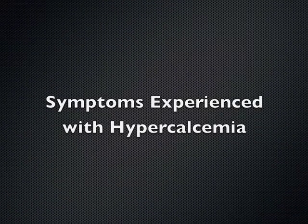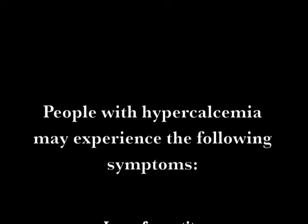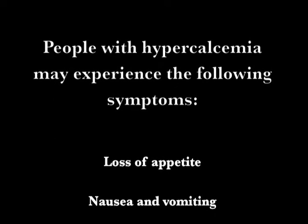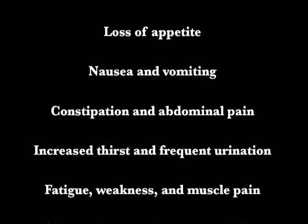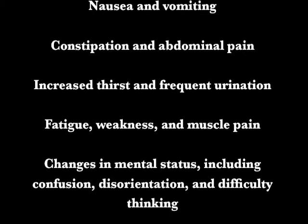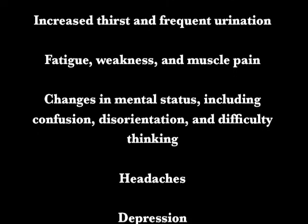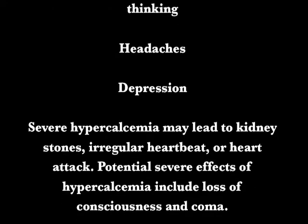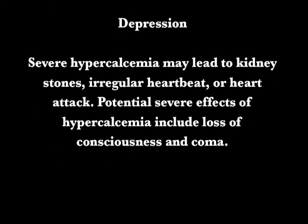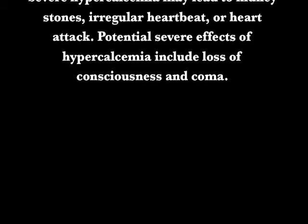Symptoms experienced with hypercalcemia. People with hypercalcemia may experience the following symptoms: loss of appetite, nausea and vomiting, constipation and abdominal pain, increased thirst and frequent urination, fatigue, weakness, and muscle pain, changes in mental status including confusion, disorientation, and difficulty thinking, headaches, depression. Severe hypercalcemia may lead to kidney stones, irregular heartbeat, or heart attack. Potential severe side effects of hypercalcemia include loss of consciousness and coma.